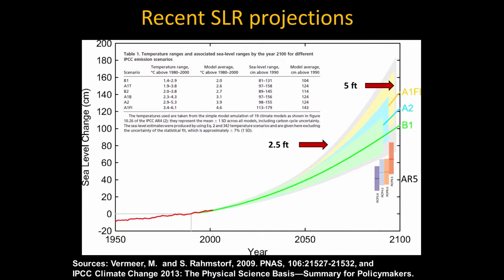The maps that you're going to see going forward are based on discrete values, 2.5 feet and 5 feet of sea level rise. Sea level rise of 2.5 feet, just about the middle of the graph, approximates the higher end of the projections for approximately mid-century. Sea level rise of 5 feet at the top of the graph approximates the higher end of the projections for the end of the century. In our research, we believe that these are plausible sea level rise scenarios that we might experience at some point in the future. Yet there are no probabilities or time frames associated with these scenarios.